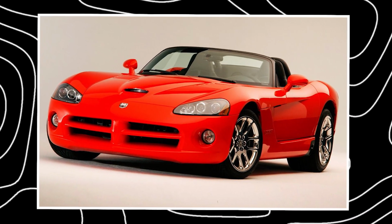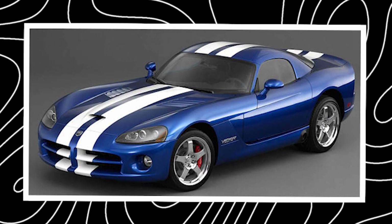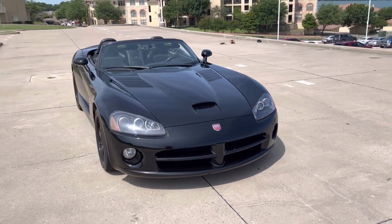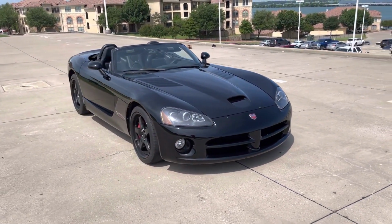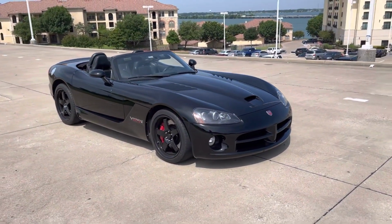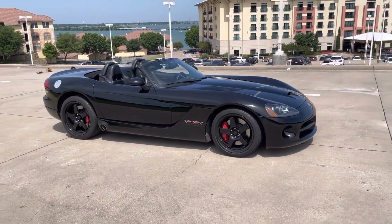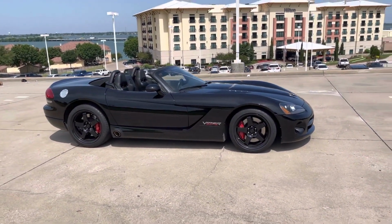And a year later, the Gen 3 had been released. The Gen 3 was a complete redesign of the Viper, now with a 500 horsepower 8.3 liter V10, because apparently 8 liters wasn't big enough. Again, the Viper became more aerodynamic, more performance-based, and more refined, which helps out a ton. And the interior was modernized with improved technology and materials, making it even more comfortable without sacrificing performance.